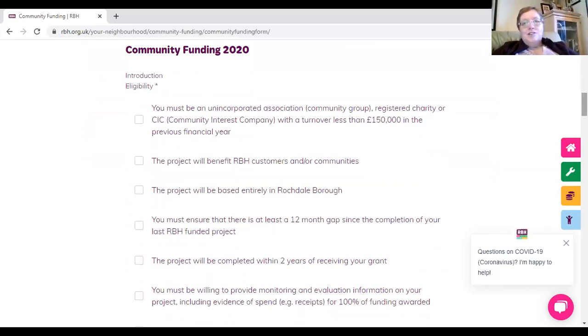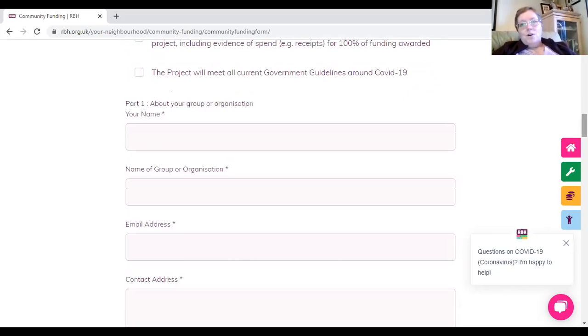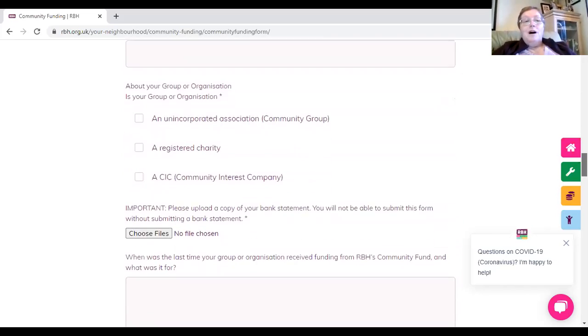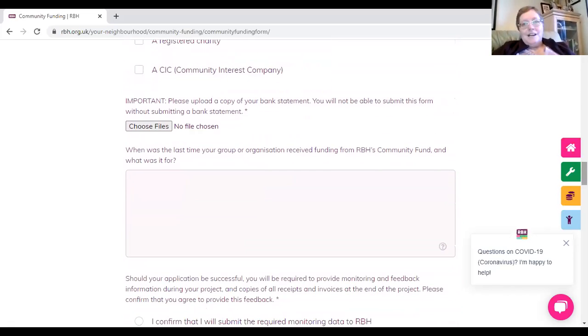So, as I said before, it's pretty straightforward. It asks you all these eligibility questions first. Can you answer these as yes? Can you tick that these are true, that you can do these? And then it starts with the questions, which are pretty straightforward. Information about your group, information about all your contacts, and what sort of group you are. So it will prompt you: if you tick an unincorporated association, it will ask you certain questions, same with the registered charity, and then it will ask you to upload the bank statement. And obviously you can redact any financial information in that.